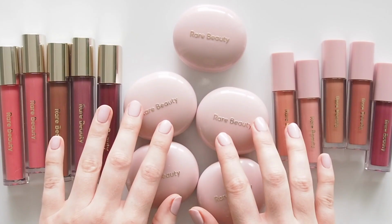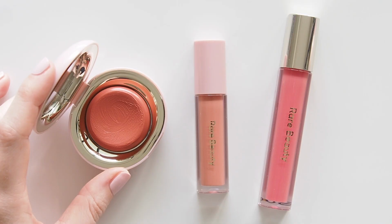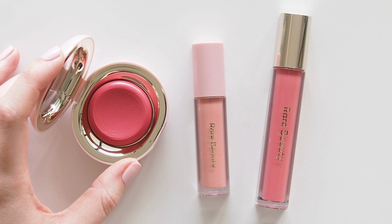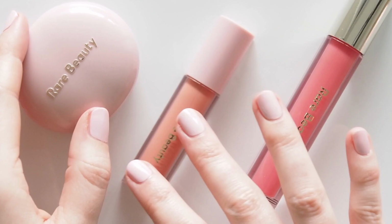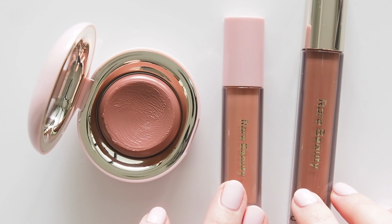If you're into minimal, monochromatic makeup like me, this collection of five colour groups across three different formulas is a dream. It launched in mid-January, and I've used something from this collection almost every time I've done my makeup in the past few months. There are three Stay Vulnerable products: the Melting Cream Blush, Liquid Eyeshadow, and Glossy Lip Balm, and they come in five colour families: Nearly Apricot, Nearly Neutral, Nearly Rose, Nearly Mauve, and Nearly Berry.